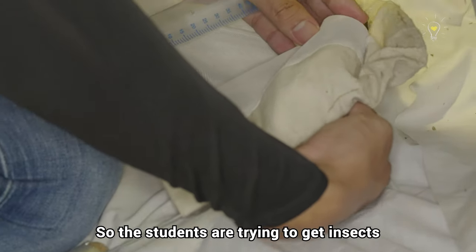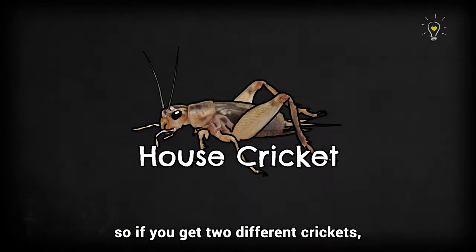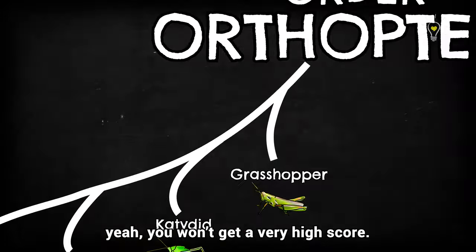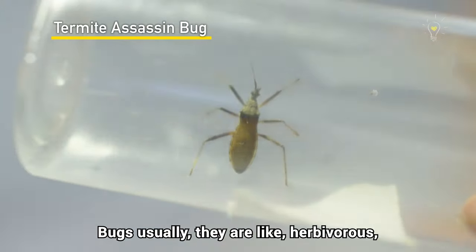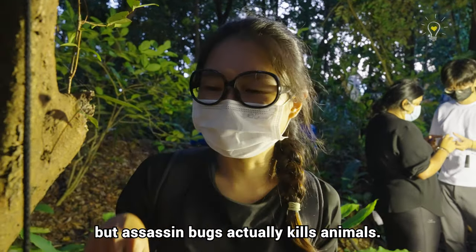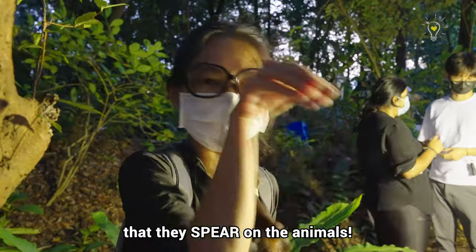So the students are trying to get insects from different orders, meaning different groups. If you get two different crickets, even though they are different, they are both crickets, so you won't get a very high score. They found an assassin bug, but I think one of the students took it already. Bugs are usually herbivores, but the assassin bug actually kills animals. They have a long rostrum which acts like a spear that they spear the animals with.